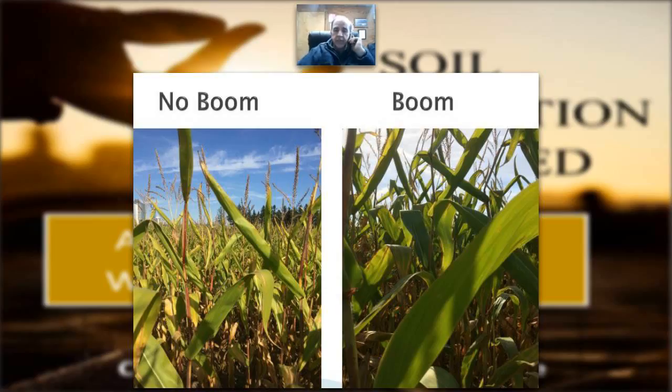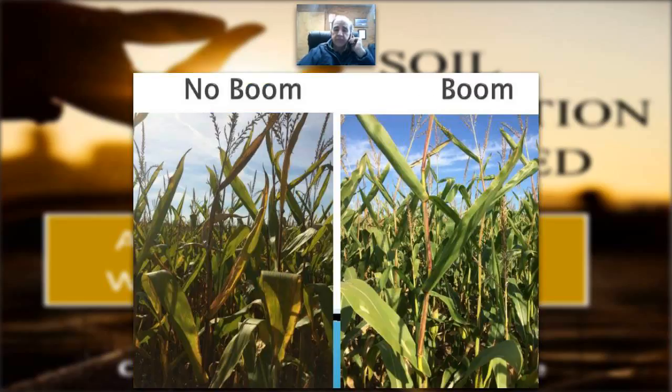So here's a few pictures of the test plot that we did this last year in collaboration with Cornell University and a neighboring farmer. Just some visuals to show the obvious difference in the nitrogen status of the crop with and without. The left is without, and right is with the nutrient boom application. And another shot.